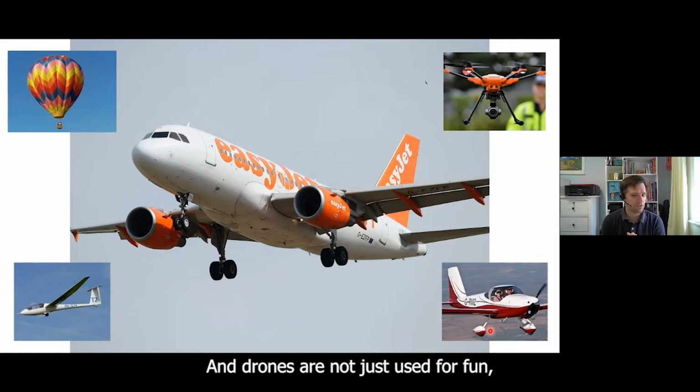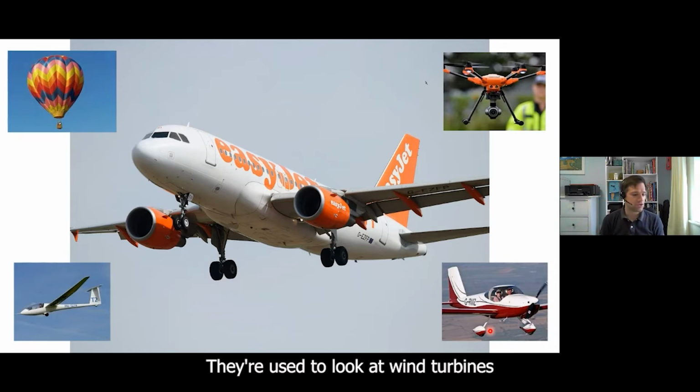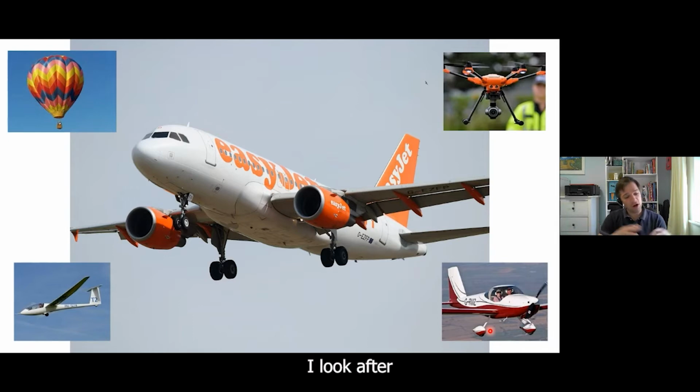And drones are not just used for fun, although a lot of people have them and they fly them for fun. They are used for a lot of different purposes now, where we can use them to effectively keep people out of danger. So whether that's using them for photography, aerial photography, they're used to inspect things like power stations. So instead of sending a person on a ladder or a piece of machinery to go and look and inspect an important wall or bridge or something on a power station, we can use a drone with a camera to do that. They're used to look at wind turbines to make sure they're operating properly. They are literally used for thousands of different things. So in my job, I look after all these different parts of aviation to make sure that they can operate. And radio waves are used for a number of different things to enable or allow aviation to do what they need to do.